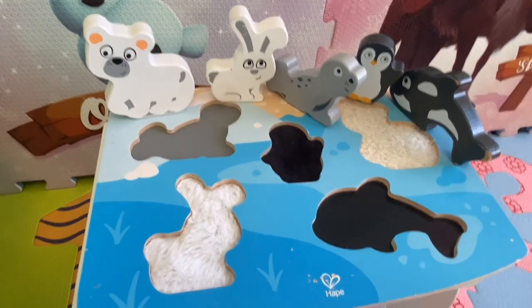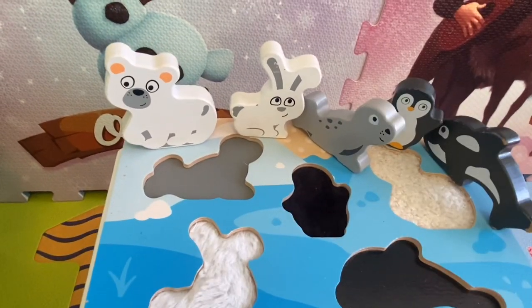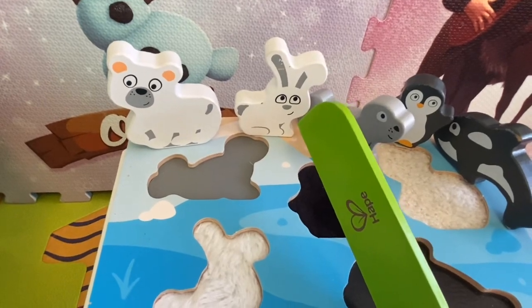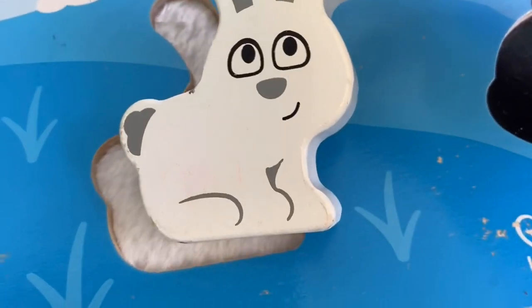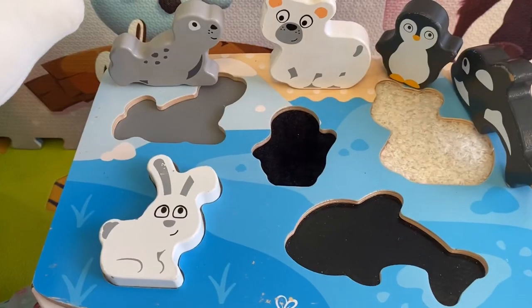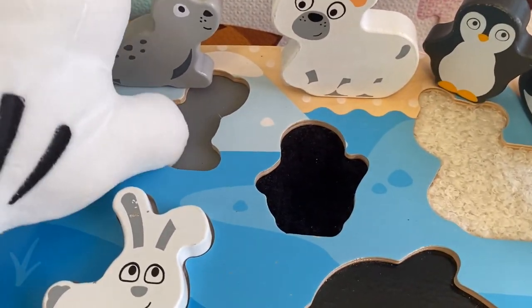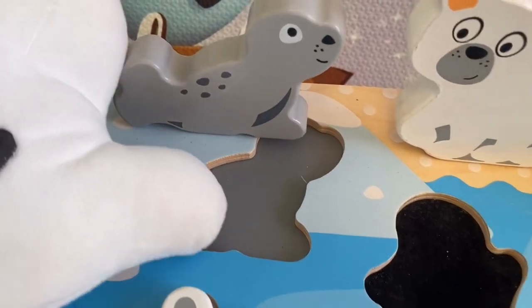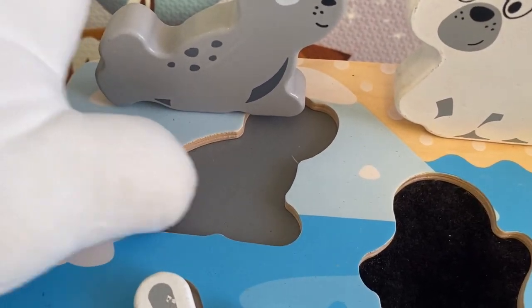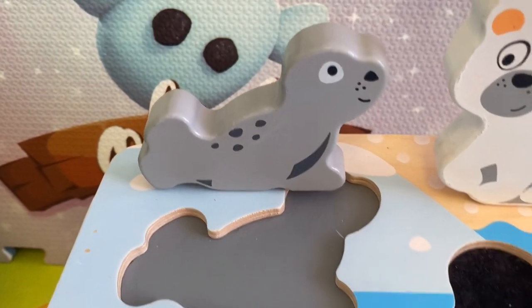What do you think, kids? Which animal should go here? The Arctic hare, right? Let's put it. Yay! Let me touch this one now. It's a soft leather. It belongs to the seal.